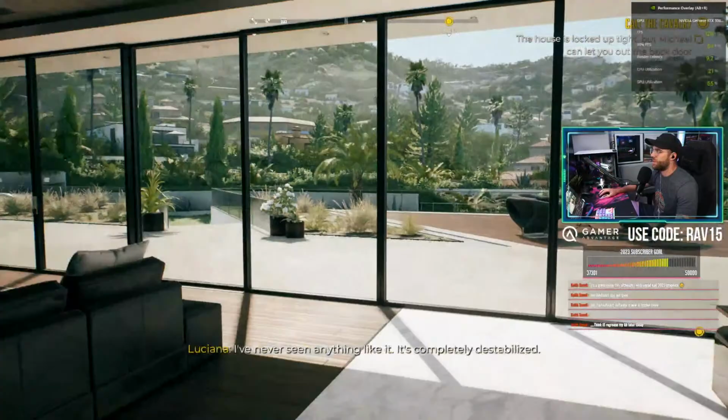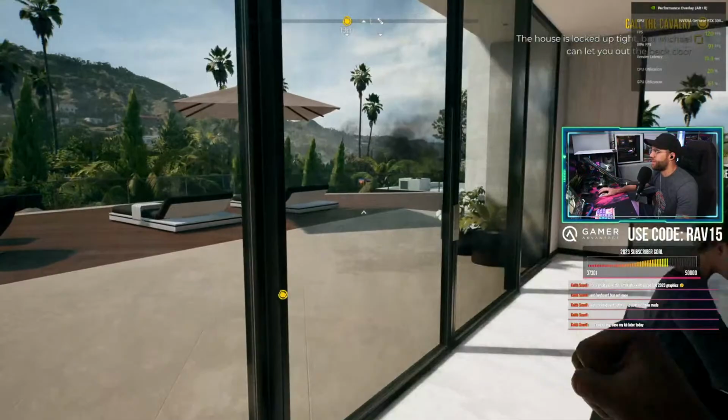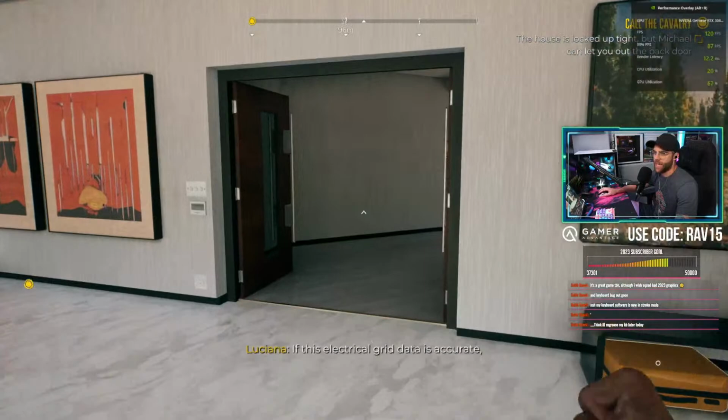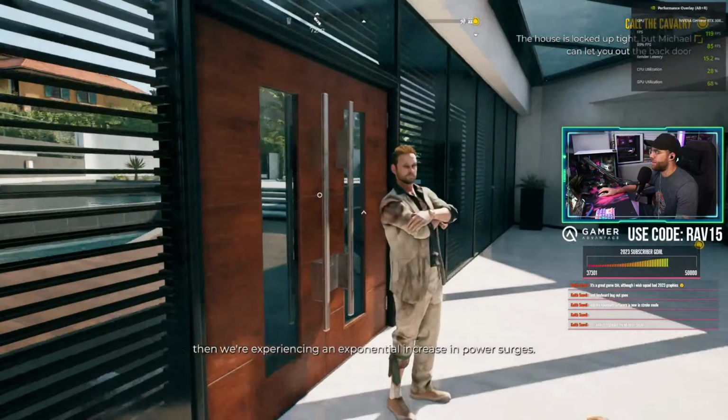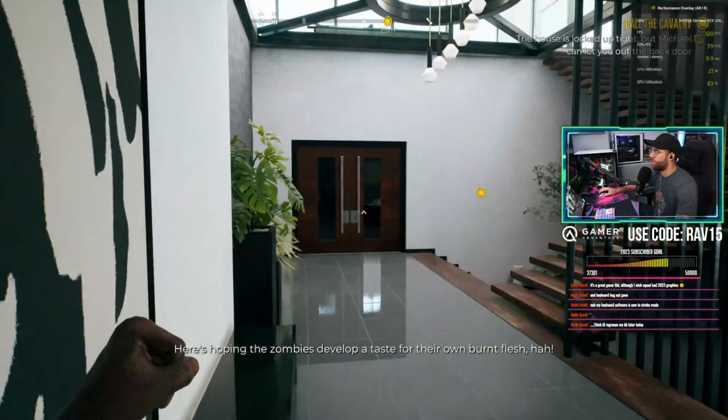All right, how do I get outside? I feel like this house is not the best house to hold up in, because can't a zombie just break through this glass and get in here? All right, first of all, how the hell do I get out of here? It's Emma's house keys. Okay, how do I get out? Oh, I gotta go downstairs. Like, go out through the garage or something.